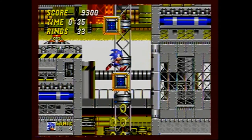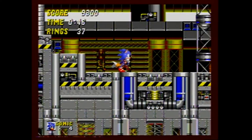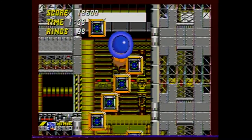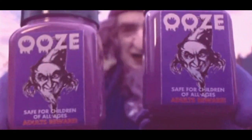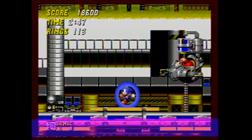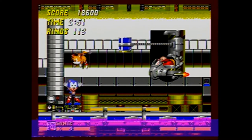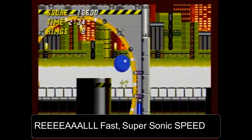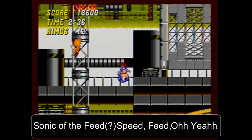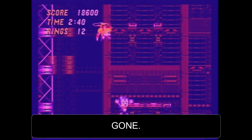Stupid block thing, get out of my way! Alright, got a little careful and, alright, going fast. What is this? How was I supposed to see that? Alright, just gotta climb up these blocks and it's the ooze from Power Rangers. And then, alright, the boss. Gonna hit him in the face! What was that? Okay, round two, going real fast. Supersonic speed, going, and gone.